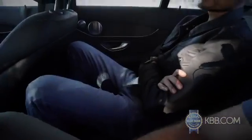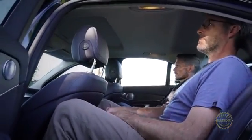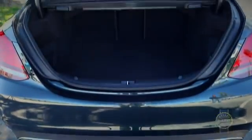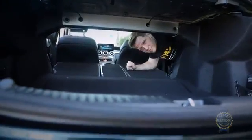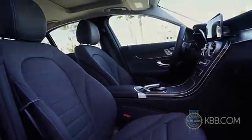From a dimensional standpoint, things are less lovely in the rear, where headroom can be tight for taller passengers. Poor Tim. Poor James. Meanwhile, a large center tunnel compromises middle seat comfort. As for trunk space, there's a tidy 12.6 cubic feet to play with, plus a very wide pass-through with the seats folded down for hauling larger objects. Key takeaway, for the grandest experience possible, sit up front.